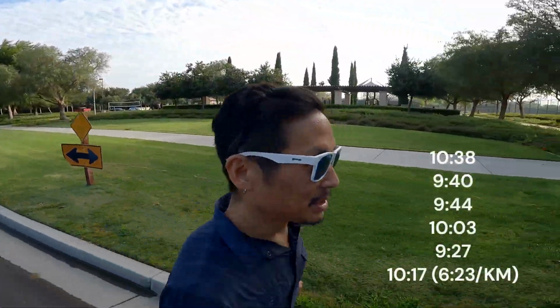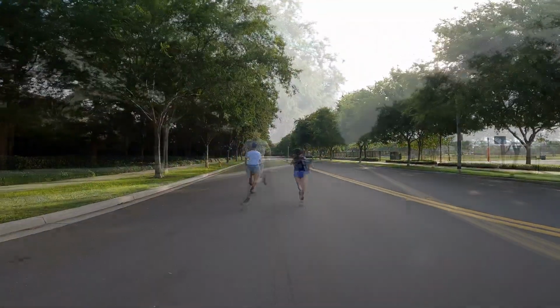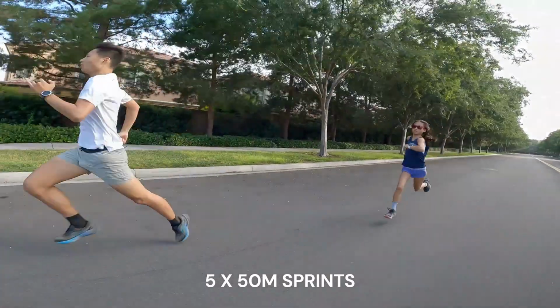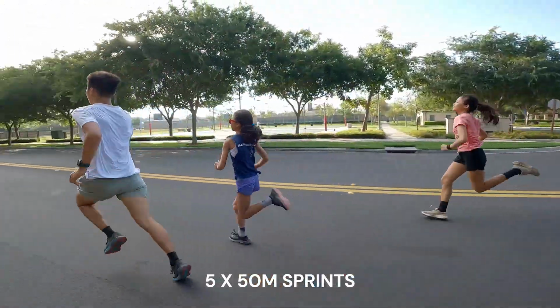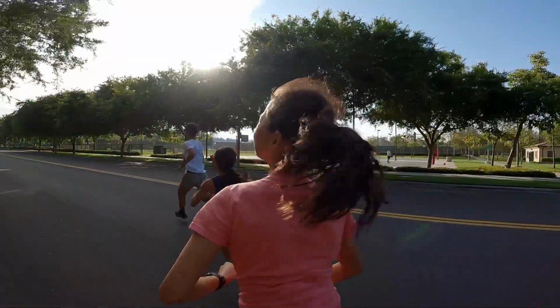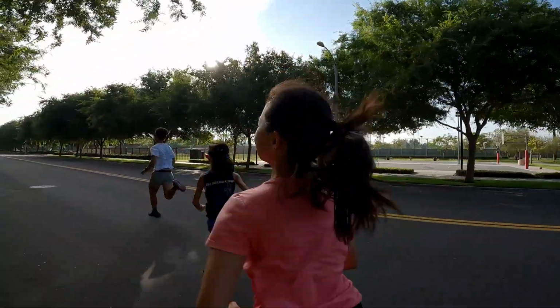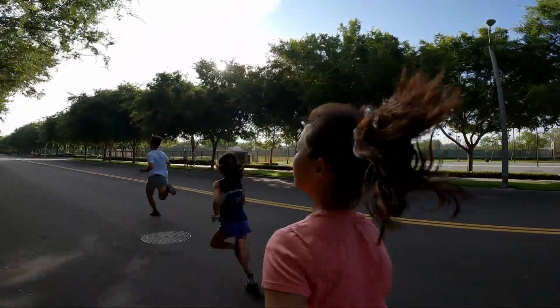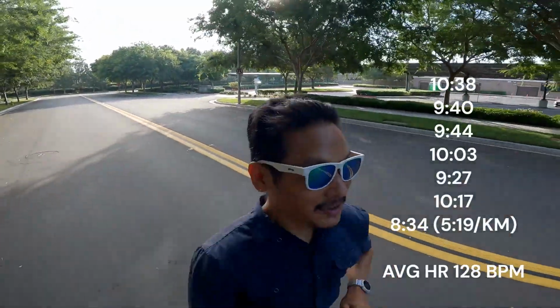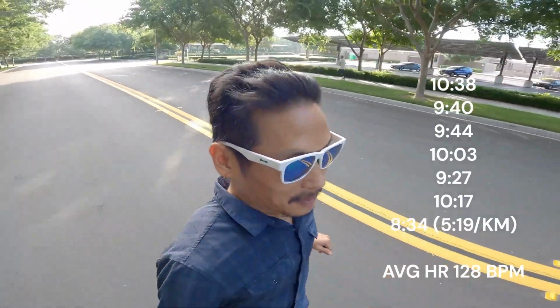All right, 6 miles in the books. Let Cole and Evan finish a little earlier. So nice to get those 7 miles of recovery in and loosen up these tired legs.